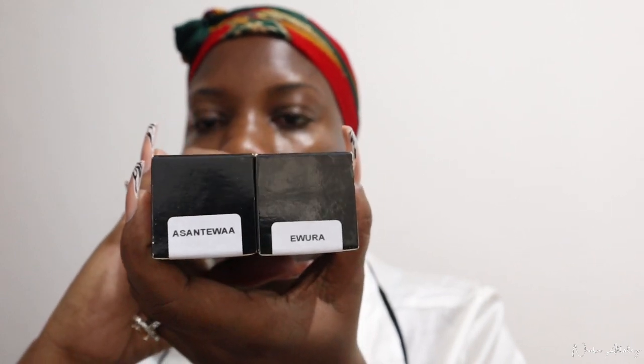Yeah, and then I also got one for my friend. My friend is a bit lighter than me. So they recommended two for her. She needs to mix these two shades to get her perfect shade. So that's it. Can you guys see Asantua and then Era? I think Asantua is 6. So let's see what number Era is.